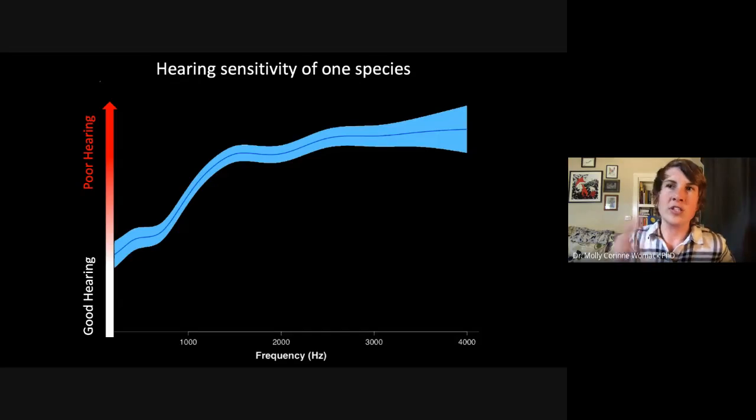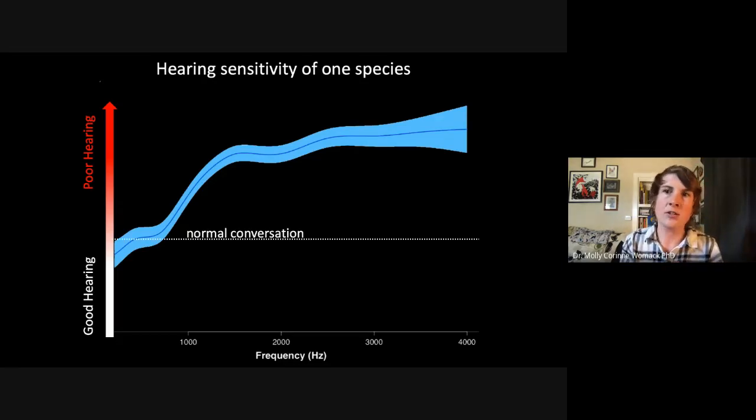So if we look at this example going through this one species, they have pretty good hearing at lower frequencies. Right around here is the level of normal conversation. So if it was just you and a friend in a room talking at very normal levels, that's about the decibel level this line is at, and the toad could easily hear that. But then the hearing curve really shoots up, and we're seeing poor hearing in this species, and I'm having to play the sound about as loud as a lawnmower before the toad can hear it. So that's pretty bad hearing.